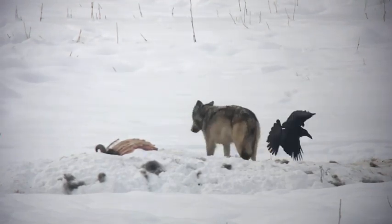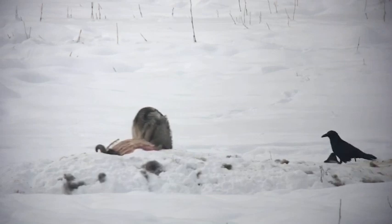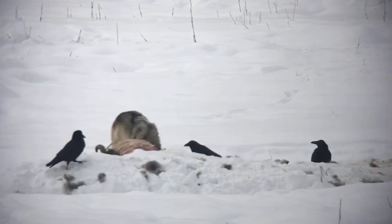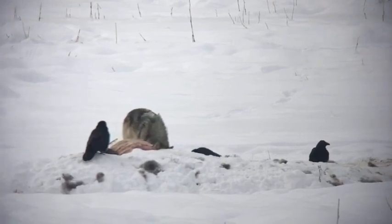For now, the study has shown that ravens move a lot more than we originally thought, and that they take advantage of our messes, while also using the diverse food sources available across the greater Yellowstone ecosystem.